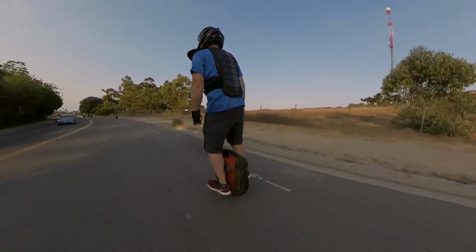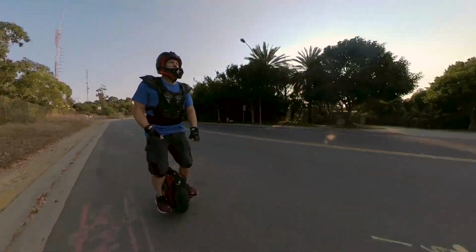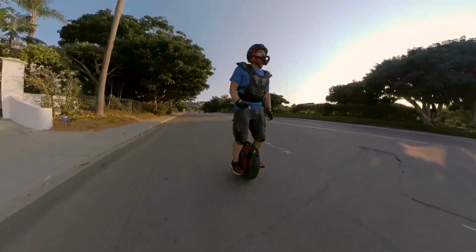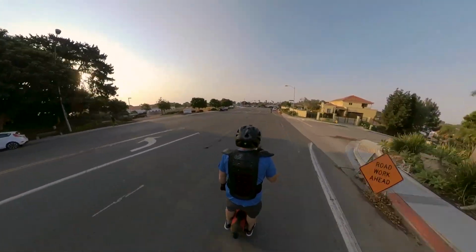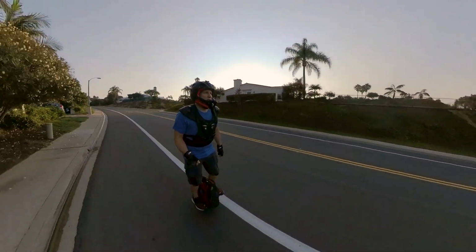Rides like this make me think about how I'm gonna miss San Diego. I'm trying to get in as many rides as I can and take in some of these sites that I've been to but haven't seen recently, and we'll see how many others I can go on, but I'm gonna be packing to move pretty soon, so I'm definitely enjoying it while I can.